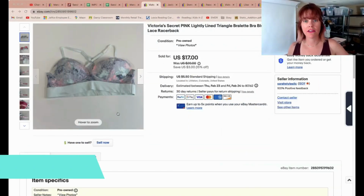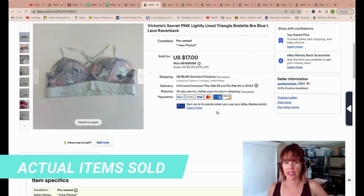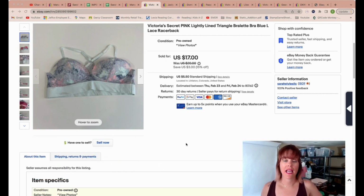The first one is Victoria's Secrets. Let me move me down here so you guys can see. So this is a size large, right? Like I said, the average US woman is a 10, 12, 14 in that range. So a size large, and size extra large, this is where you're going to get more sales because you just have more of a population that is needing that size.